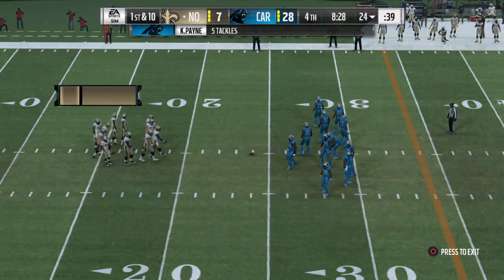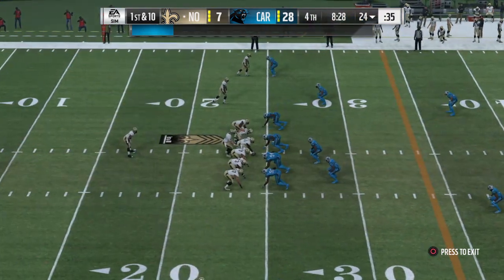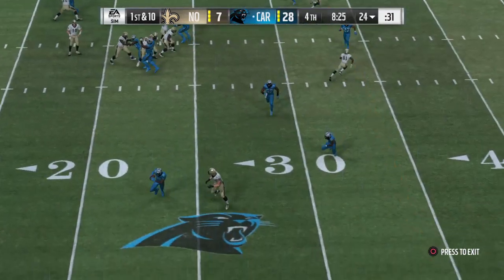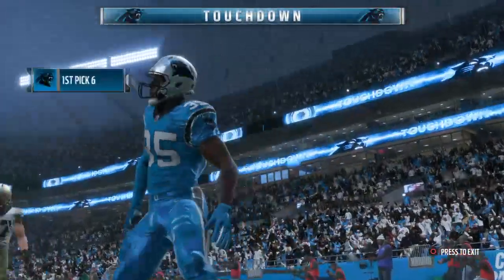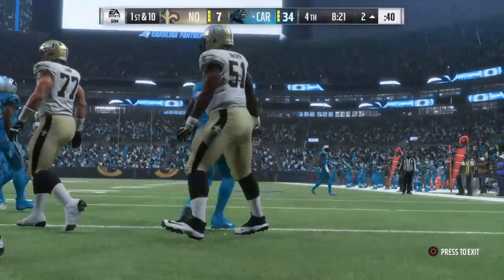So the offense has it 1st and 10. Here we go now. Green 39. Green 39. Back to throw. He rifles one that's intercepted. Picked off at the 23. And he will bring this one back. It's a pick six for a Panther touchdown.